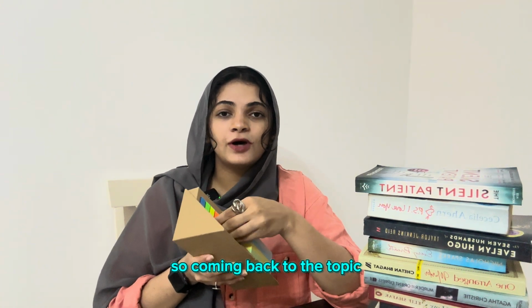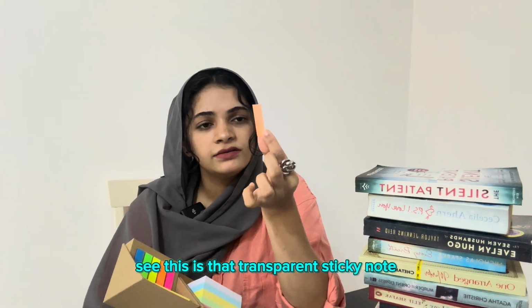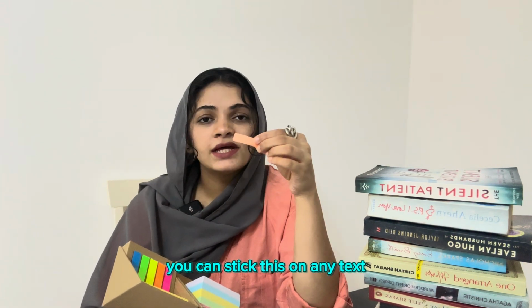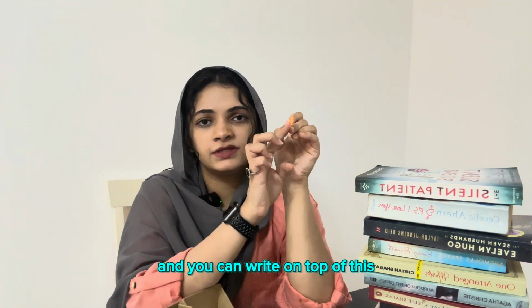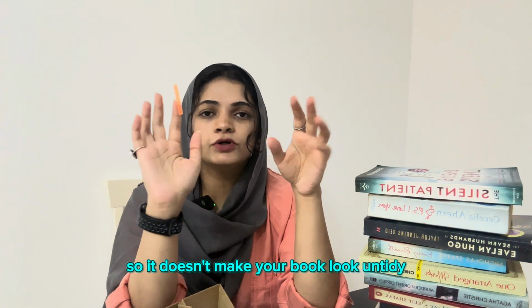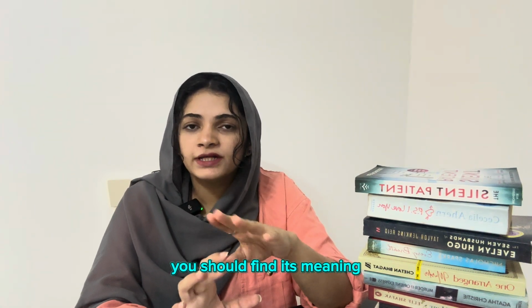So coming back to the topic, see, this is the transparent sticky note. You can stick this on any text and you can write on top of this, so it doesn't make your book look untidy. So when you come across a new word, you should find its meaning.